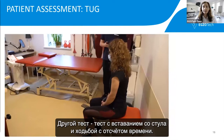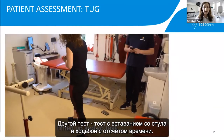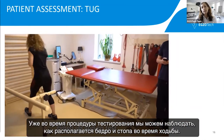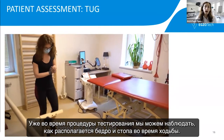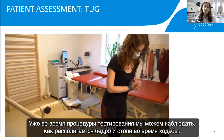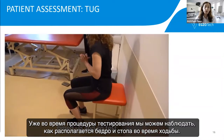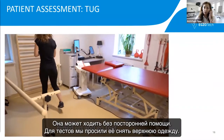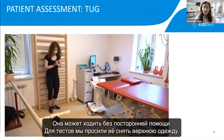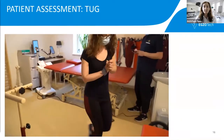Another test, the timed up and go through left and right leg. And already during the testing procedure, we can observe how the hip and how the foot is positioned during the walking. She can walk without the assistance. For this test, we ask her to take off her orthosis.